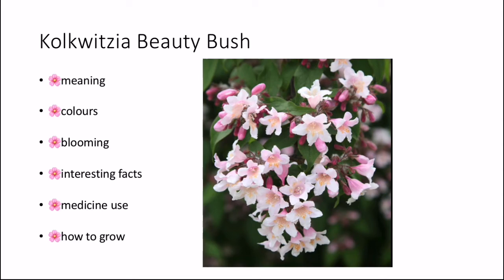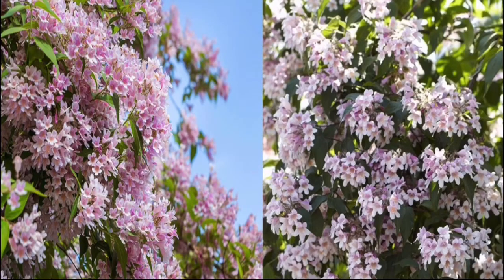And the sunlight that it should be exposed to is partial shade for optimum growth. You should give it general fertiliser suitable for shrubs and mulch with organic matter in spring. I just like to note that it does grow very well on old wood.